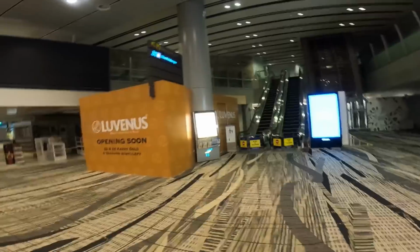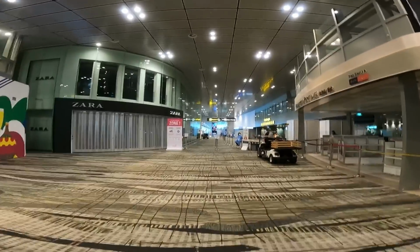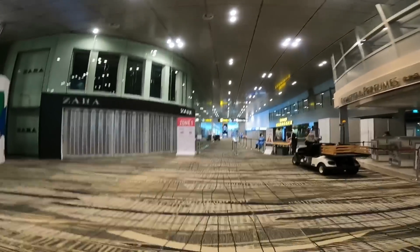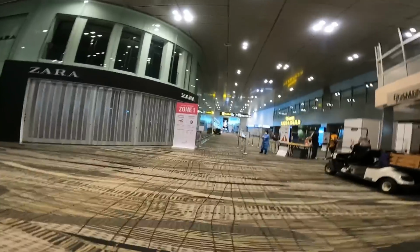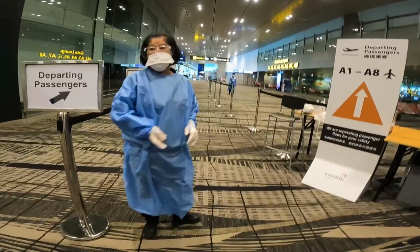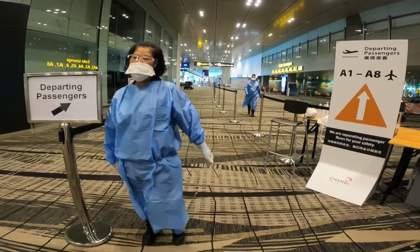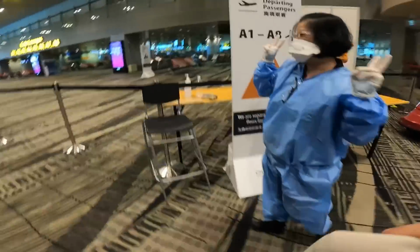You can see the lounges are closed, I think. Zara's closed. Alright, looks like they have divided the terminal into different zones. And now we're going to zone 1. How far is it from here to A13? A13 about 10 minutes, less than 10 minutes of walking. Yeah, you better go. Okay, thank you. Bye bye.